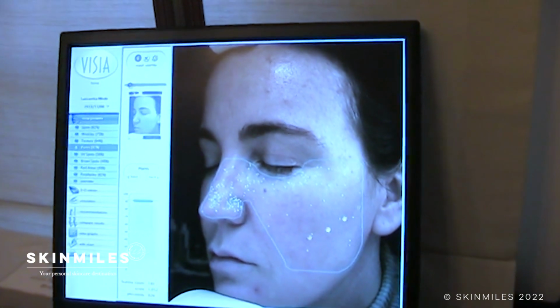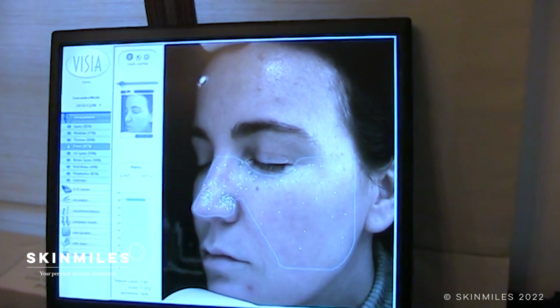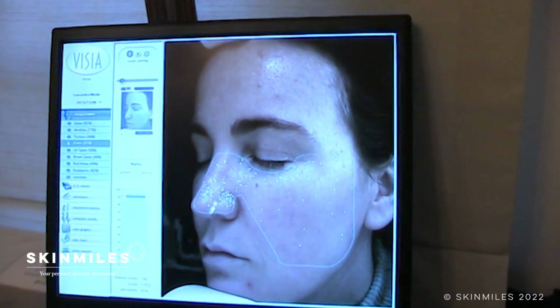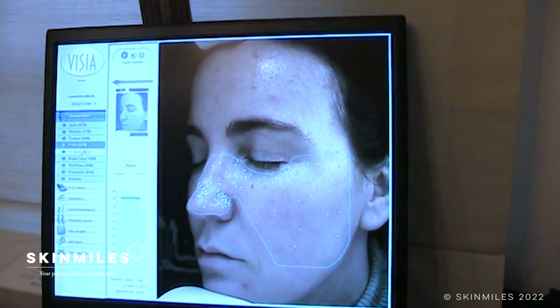Pores are also very, very good. Very few pores on the rest of the face, except again in this T-zone where we expect in most of us to have that kind of picture. And again, we'll focus our treatments on this area, whether it's topical, whether it's a chemical peel or laser.